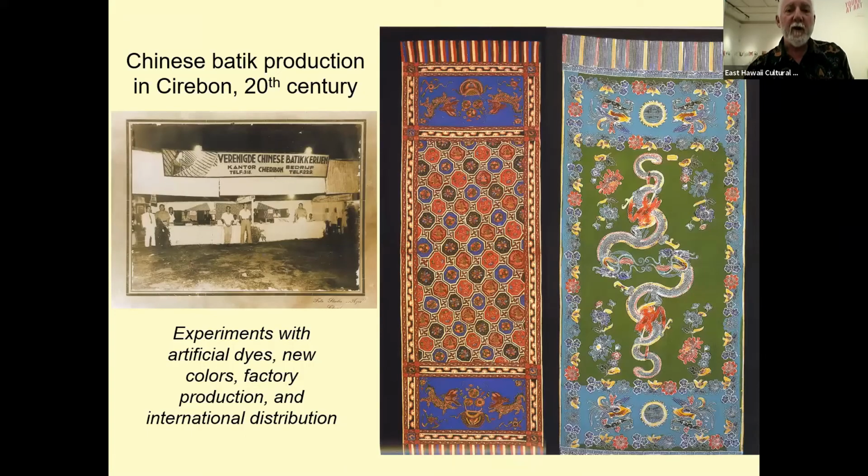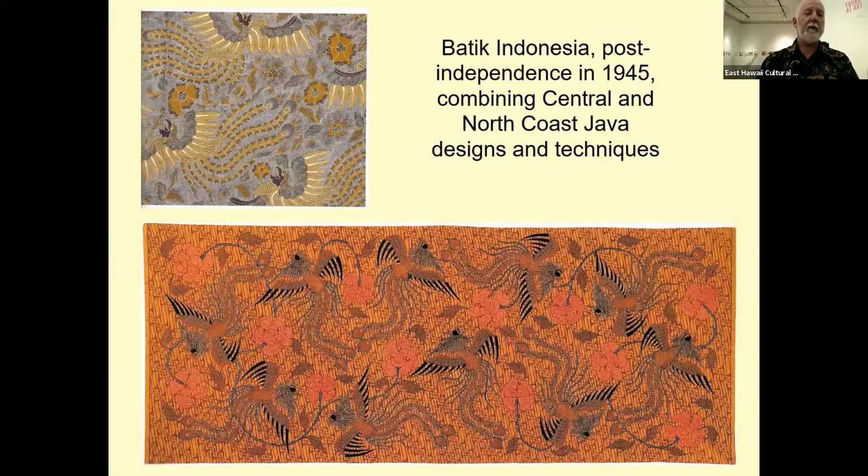Moving to the modern times, the Chinese designs get more and more elaborate, again, using new technologies, ever more fine production. As some of you know, the Chinese have had a rough time in modern Indonesia. They were sort of a middle class that ended up on the wrong side of the heap after independence in 1945. But with independence, we get the final batik I want to point out, which is called Batik Indonesia.